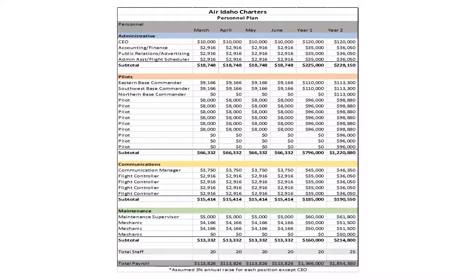This table represents the salary breakdown for the positions within the company. At the top you'll see a few of the months: March, April, May, and June, and then you'll have year 1 and year 2 on the last 2 columns on the right hand side. Starting off with the CEO position, they will make $120,000 the first year. It is not expected that that position will get a raise for the first few years until the revenue stream is strong enough to make sure the company will sustain itself.